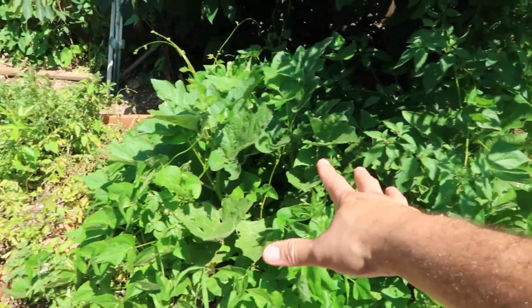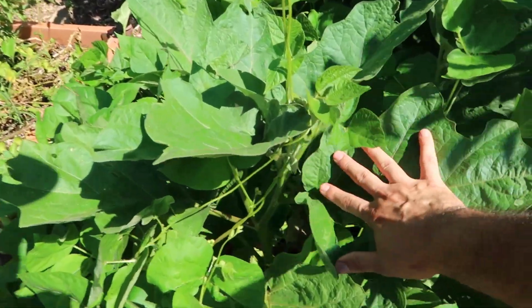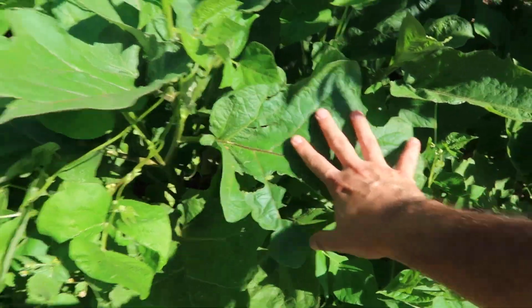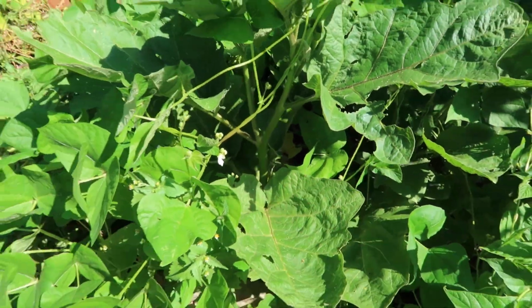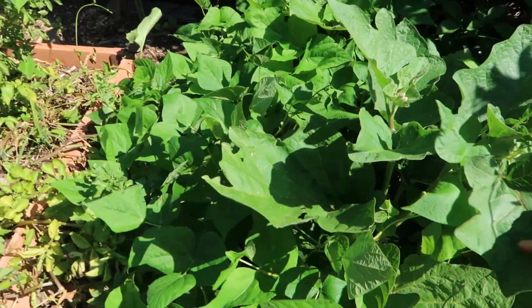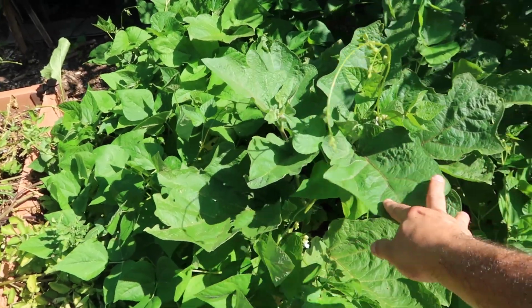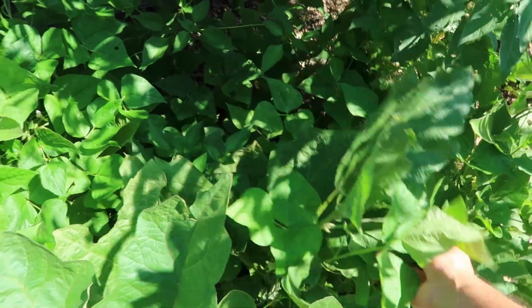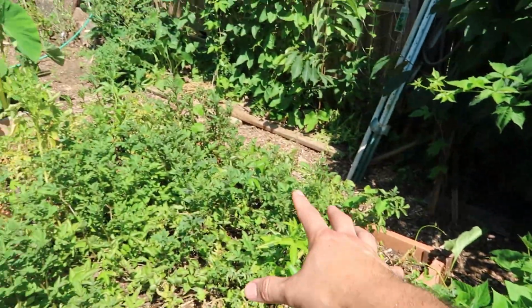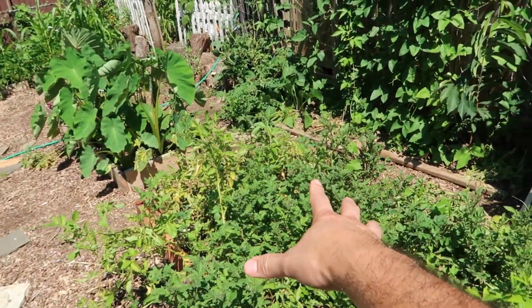In this bed I have more eggplants. Check out the size of this eggplant leaf right here. I've never seen one so big. No eggplants just yet. This is the big eggplants, Black Beauty I believe. So these eggplants are gonna be about a pound each. So the plant is getting ready for that and it's getting very big. Right on this side I have a potato patch. Check out how the potatoes look.